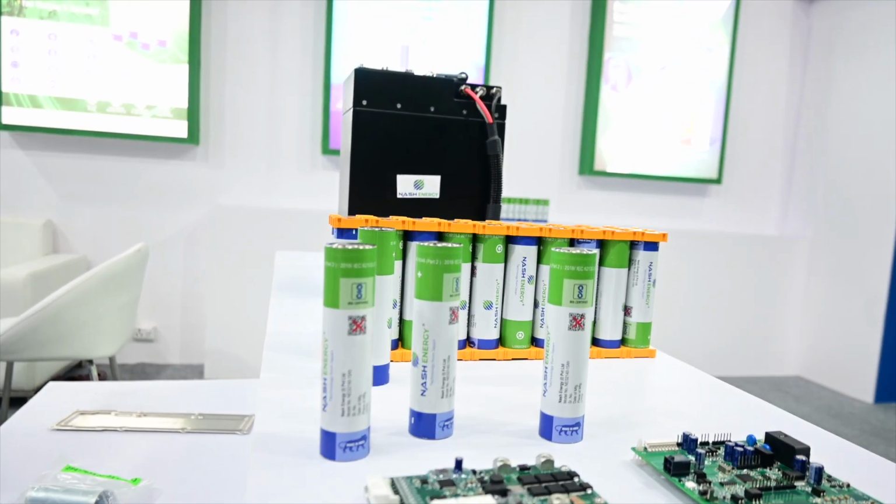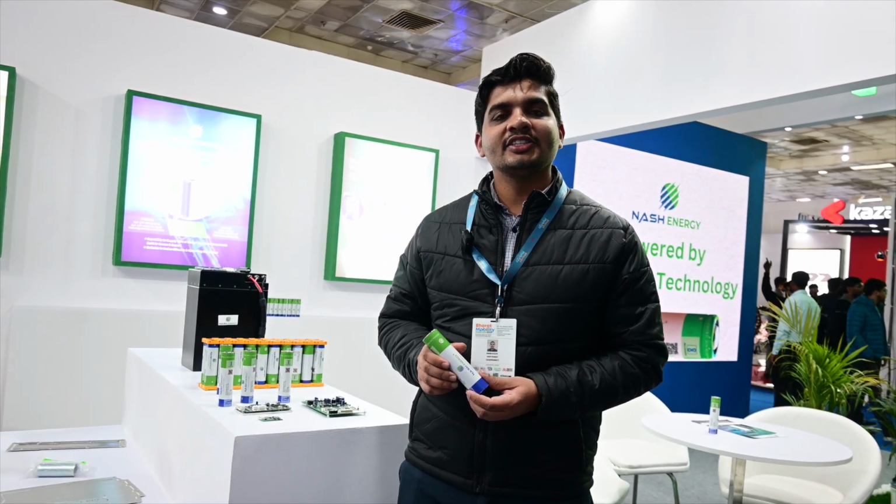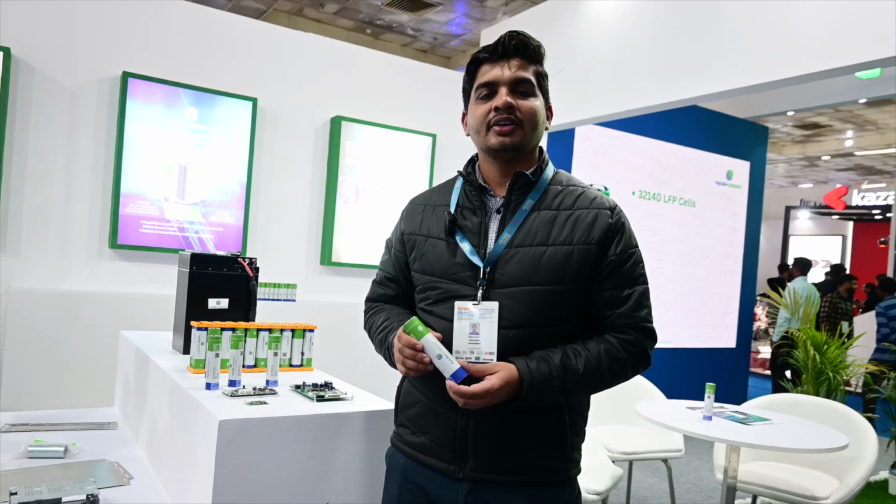And we have the R&D center in Japan. Our cell manufacturing plant is 600 megawatt. Our cell plant is located in Dabaspet, Bangalore. For cell application, you can use it in two-wheelers and three-wheelers.